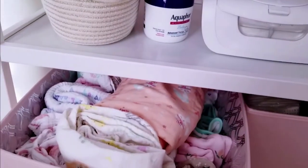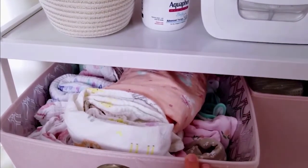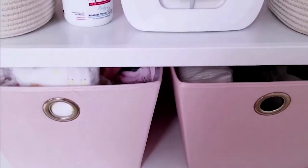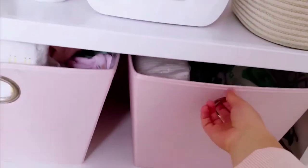I do still keep them around just in case we were taking walks in the warmer weather. I could throw one of these over to cover her up. I still use them to cover her car seat when we're going out, since she can't wear a mask or anything, or if I just need to lay something down for tummy time and such.